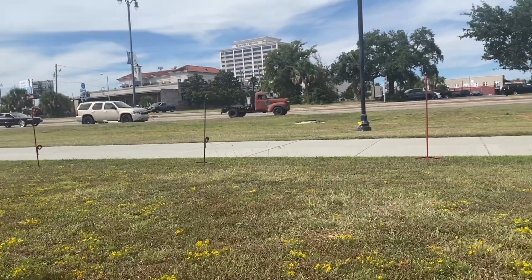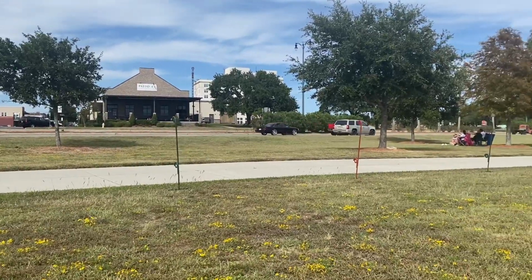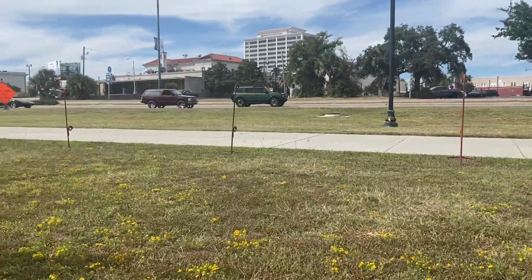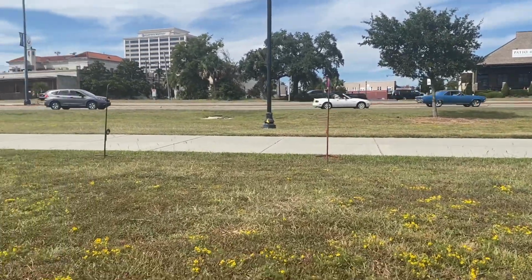They got another Chevy Caprice. Bro. Oh no, that's a Jaguar. Not a Jaguar. Dang, I forgot the name of it. I love it. I don't think they're waving at them over there.